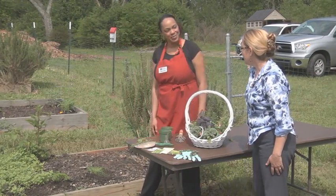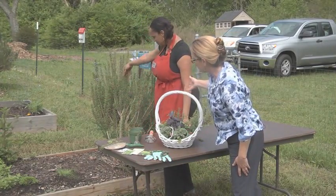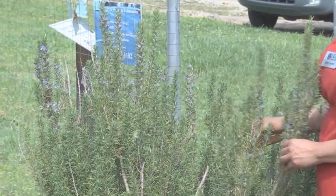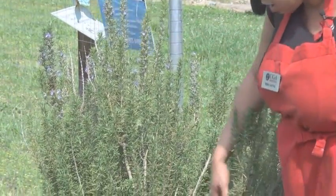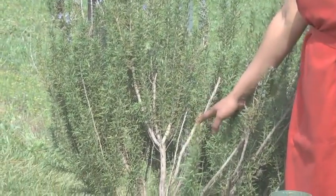So the other thing that's really big in this garden back here is this enormous herb behind you. Oh, this enormous herb behind me is one of my favorite herbs. This is rosemary, and you can see this rosemary is huge. It's taken over this whole corner of the bed. So if you love rosemary, go ahead and plant it, but you can see how big it'll get.